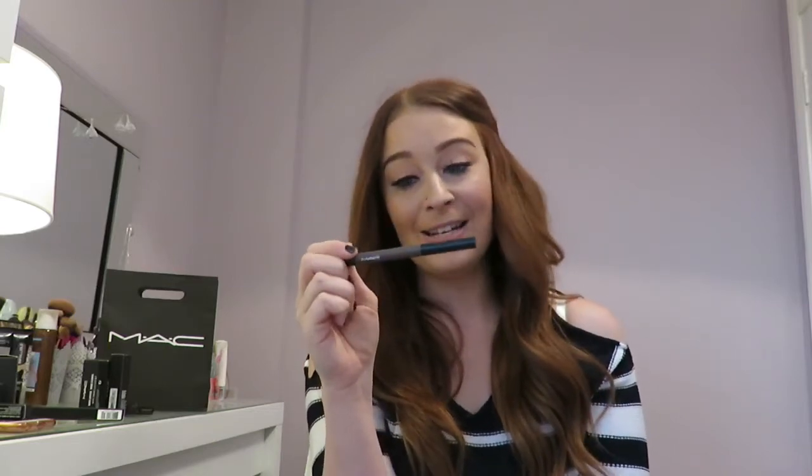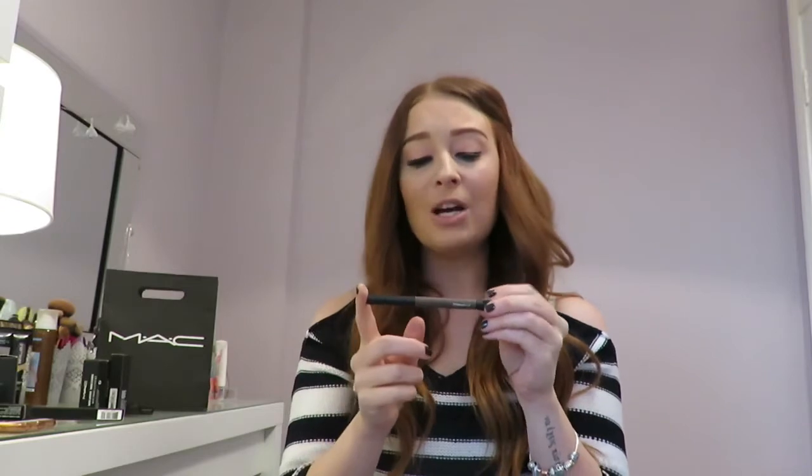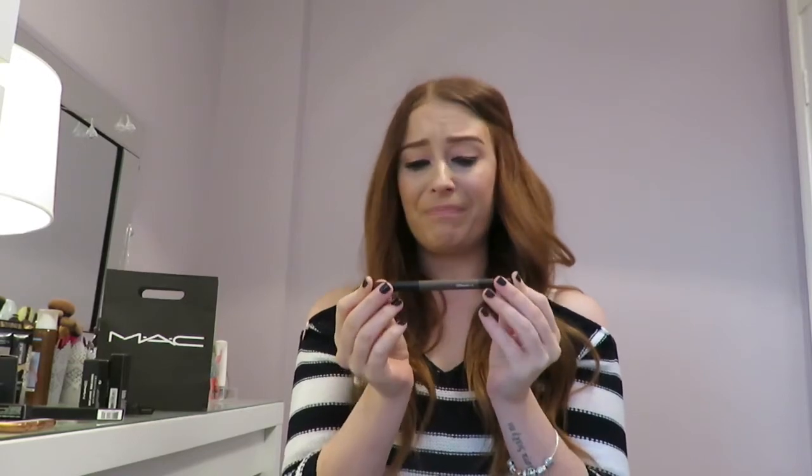I've tried to use this about 2 or 3 times, and I find that the consistency of the product is really waxy. So you really have to draw it on to actually get any kind of colour payoff. I've tried it on my brows twice, like I say, and it's just not for me. I don't know if it's because of the waxy formula or if it's because it feels so hard to get it out of the packaging. I genuinely don't know what the problem is.